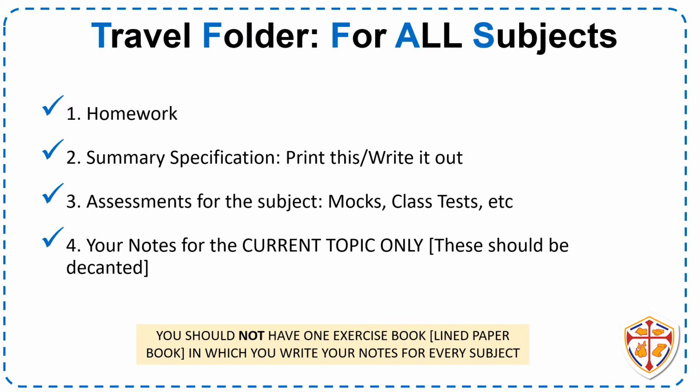We don't suggest that you have one exercise book in which you write all your notes for every subject, because then it gets quite confusing as to what page goes with which subject. Lined paper is fine, preferably in a book or booklet, if you know what I mean. And then that way you can remove those pages and put them into the correct folders when you get home.